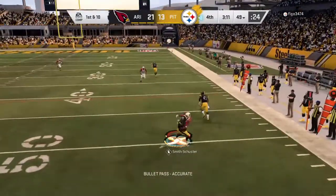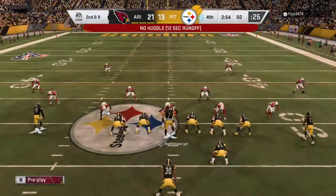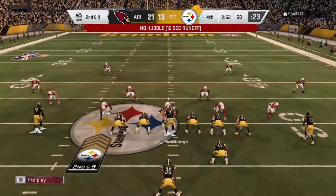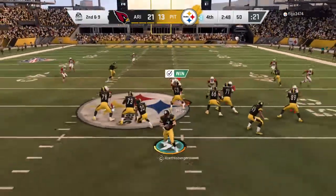Roethlisberger. Open man, completes it to Smith-Schuster. And just 1 yard here from the 49 to the 50. Just a yard on the catch there. It'll be 2nd and 9.